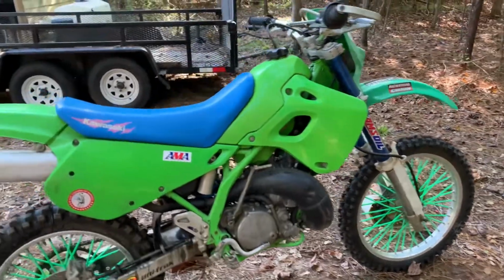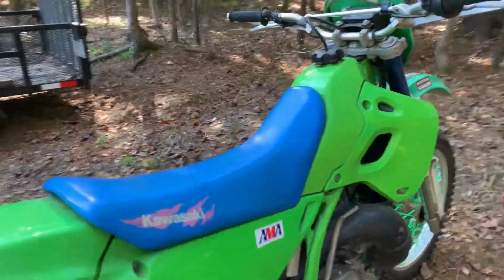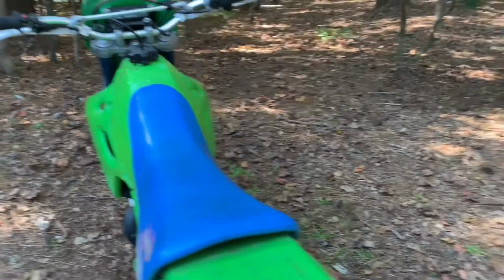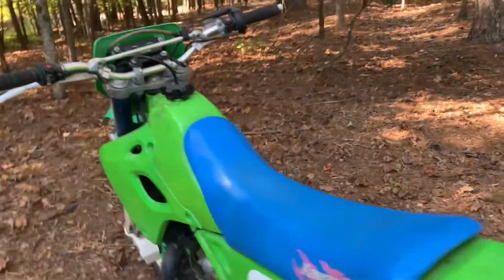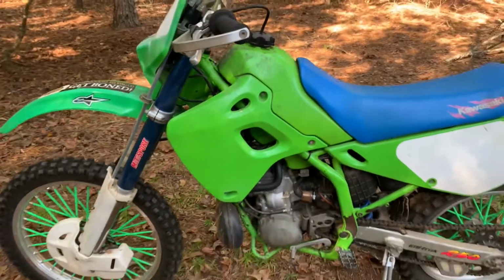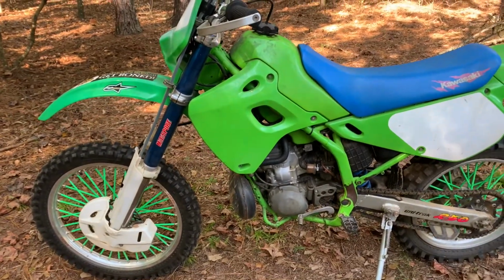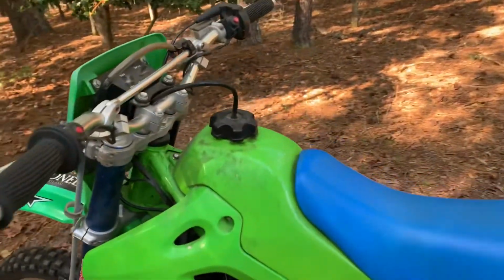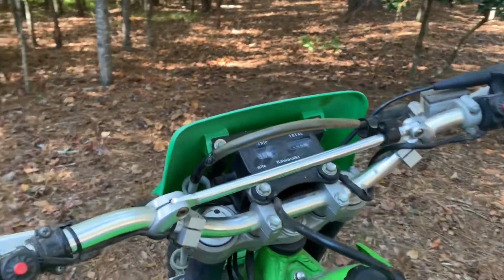But all those things really can be fixed on it, because the bike is actually based on the 88 to 91 Kawasaki KX 250. So there's a lot of parts available for it and a lot of things that you can do to really improve the performance on this bike. This one I picked up for a little bit less than $1,300, so it's a good deal.